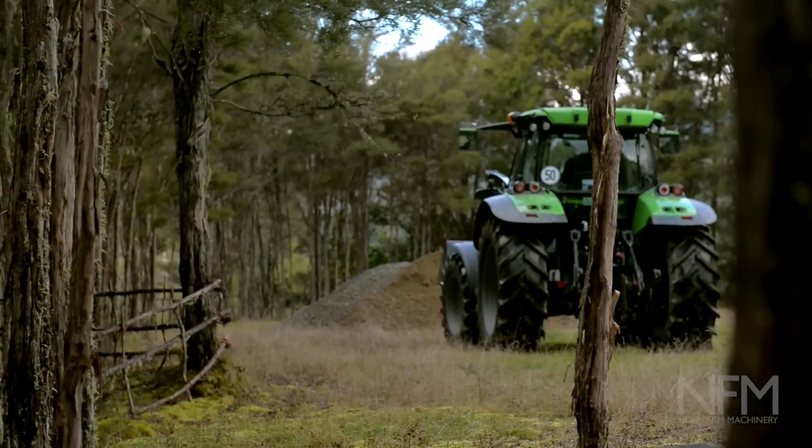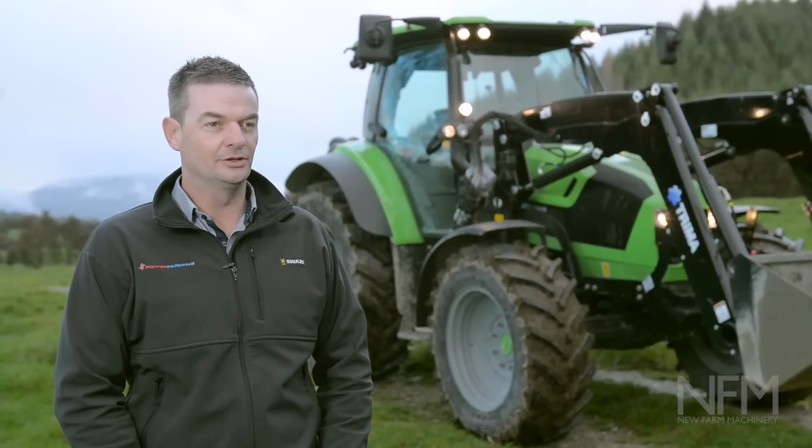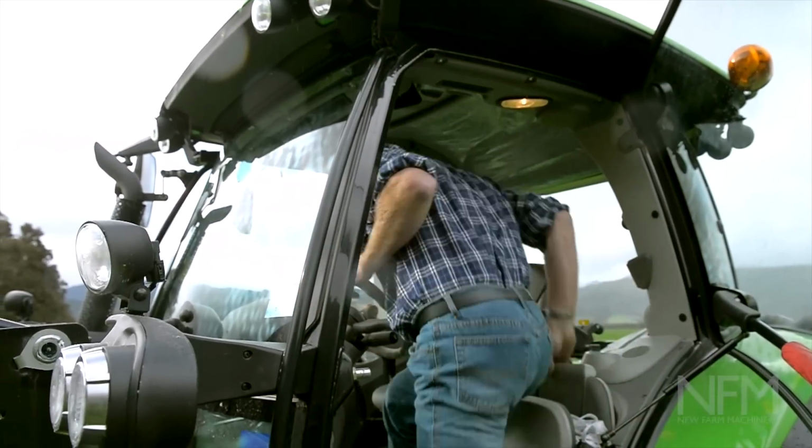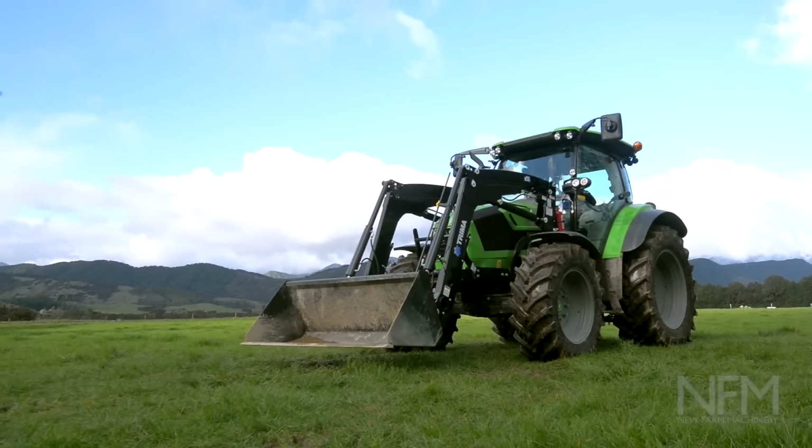Peter's been involved with Same Deutz Fahr for a number of years now, and this is number 13 for Peter, so it's quite exciting times. It's more than just a utility tractor. It's a nice size for doing that sort of utility work, but it's packed with a host of really top features that are very easy to use.